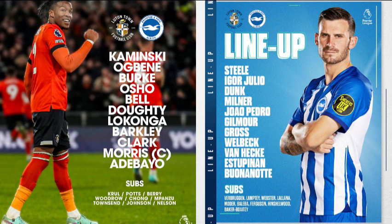And it's going to be Gross to take this set piece for the visitors. In blue and white striped shirts, Brighton. White shorts and white socks. Referee has seen some pushing and some shoving.